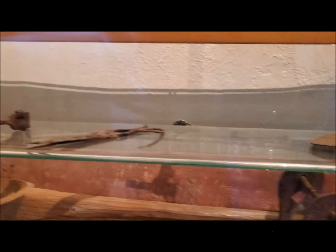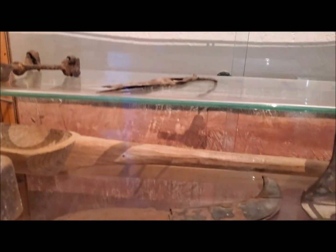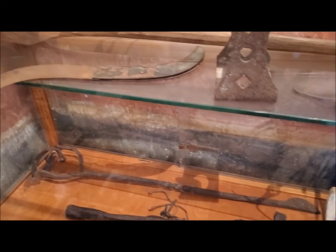A spade, more spurs that have been found, a knife. This is probably a bridle, branding irons.